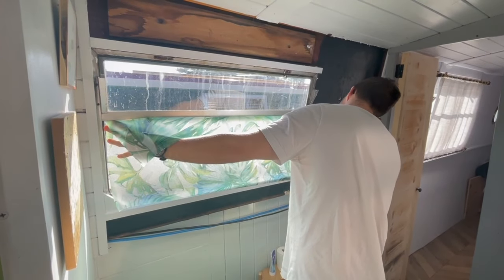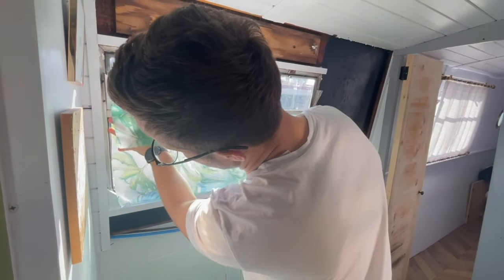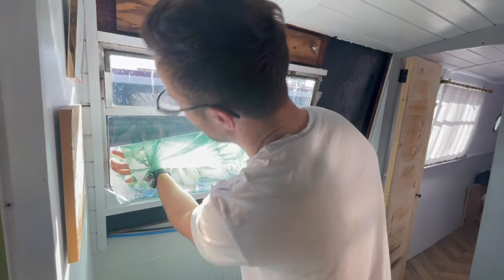Sure, on each side. Is that going to be an issue? No, you're going to have like a tiny gap each side. That's fine.